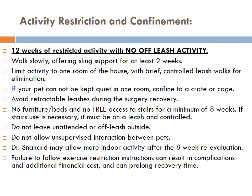Do not allow running, jumping, or rough play, or any off-leash activity. Please have your pet walk in a slow, controlled manner. Offer support with a sling or help-them-up harness for at least 2 weeks, especially on slick surfaces such as tile, wood floors, or icy surfaces. Utilize yoga mats or throw rugs to help provide traction.